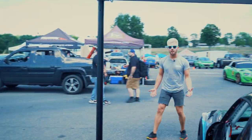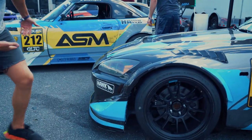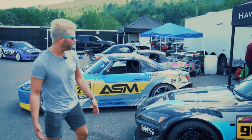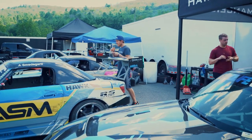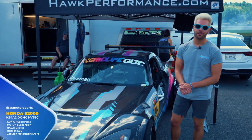We can pick and choose how much aero we want to run. You can see we have factory bodywork, but we do have a little under tray right here that helps guide the aero around the front of the car, make as much aero as we possibly can without having to take a penalty for it. And this roof scoop or hood scoop is also super helpful for aero. Really gets all of the hot air out of under the middle of the car and gets the front end pushed in. So that's my ASM Honda S2000 we race in Gridlife Touring Cup.